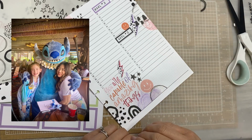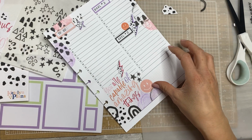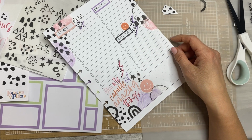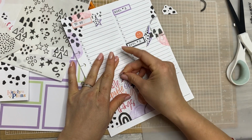And then I don't know what's happening here. It's like a mess. I think it's this that's throwing me off. So I canceled reservations that we had so we could go there instead.